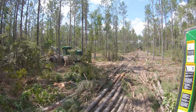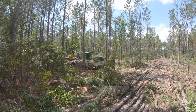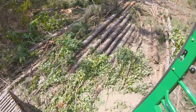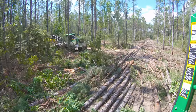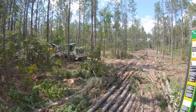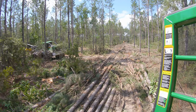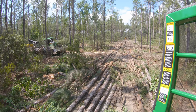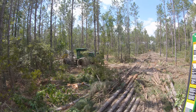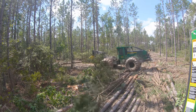Alright, so we're gonna watch him. He's gonna build that over there, it looks like. Y'all can see it's getting pretty wet right here. Got a really, really wet hole. I just missed it. He was just building his access up out there. Maybe that's what he's going to do with those couple pieces right there.